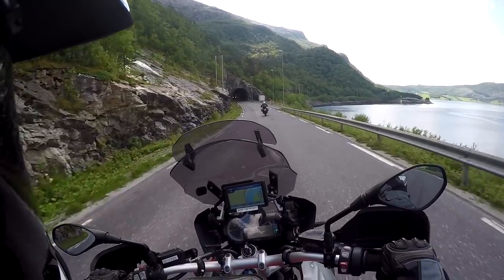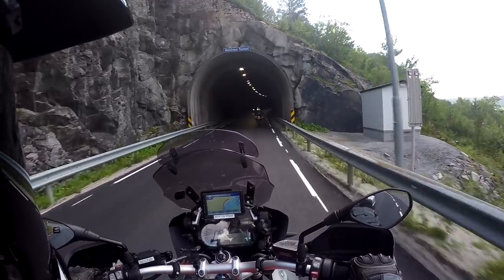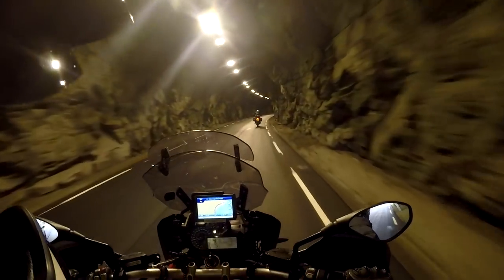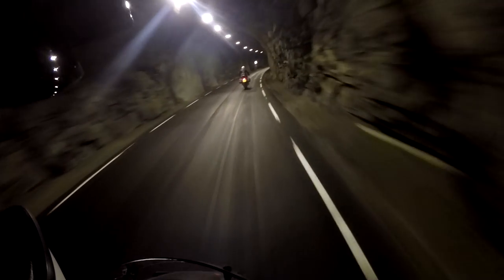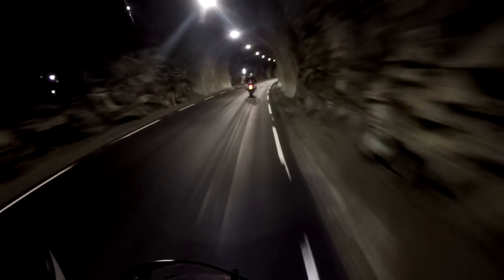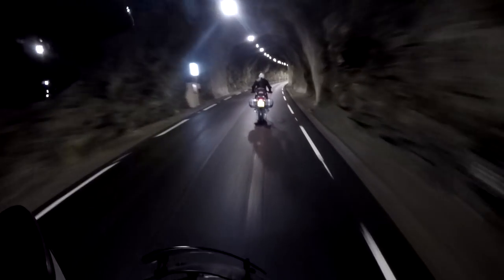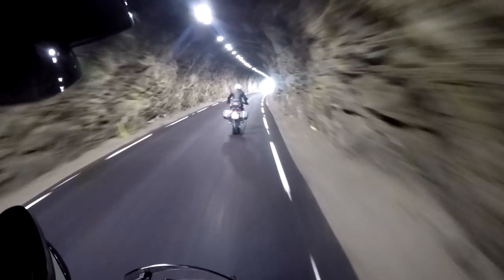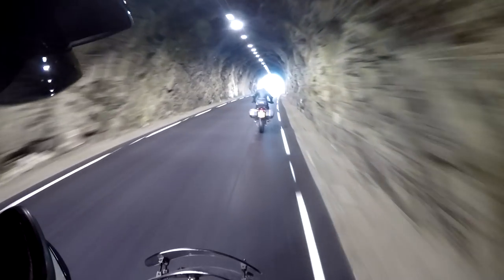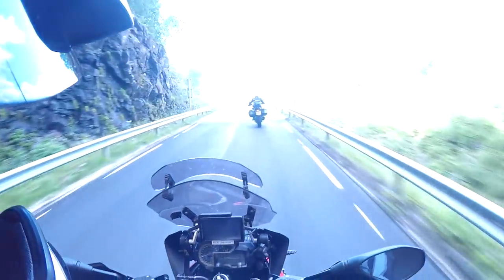Oh, another tunnel. Gets nice and cool in these. Which is a blessed relief. Oh, that's so nice. Oh, loving that coolness. Yeah. Oh, what a top day's riding it's been again. Oh, it's actually wet in here. Oh, it's like being in a fridge. It's lovely. Oh, short-lived.